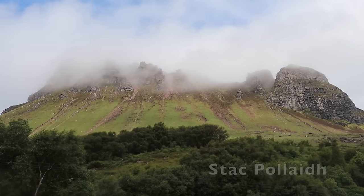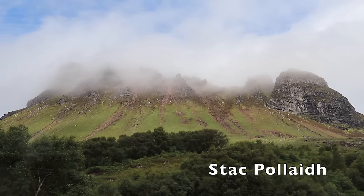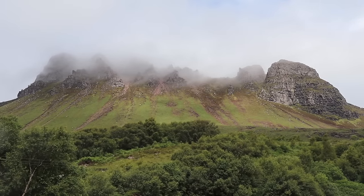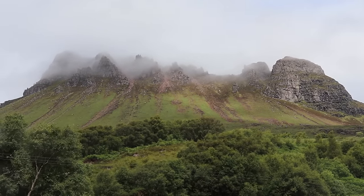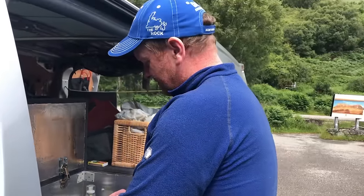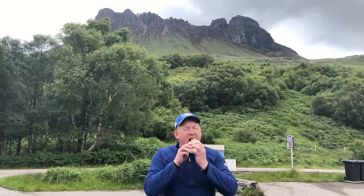One bonus of this road is the access to Stac Pollaidh. There's a car park and it's an easy walk up to the craggy peak. It might not have Munro status, but it's awesome fun up there. Breakfast wrap at 2 o'clock in the afternoon.